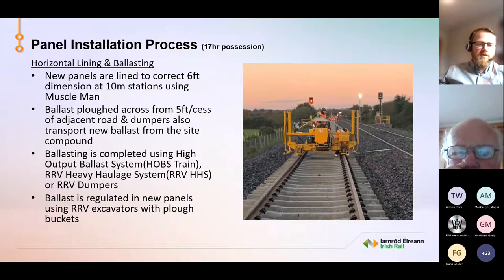The ballast is completed using either the high output ballast system, that's our Hobbs train, the ORV heavy haulage system, or fully ballasted up with ORV dumpers. Then ballast is regulated into new panels using ORV excavators with plough buckets.